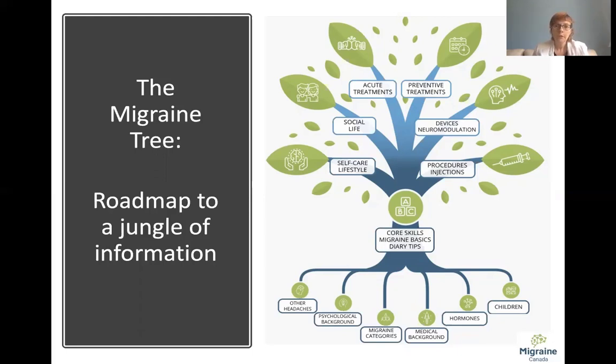Then in the trunk, the core, is what every person with migraine should know. So everyone, if you want to have a look at this category, those posts, this is all about what I just said today: the cause of migraine, what's a placebo response. It's important to understand that, how to do a diary, what is an acute treatment, a preventive treatment, basics really.